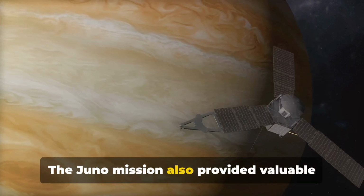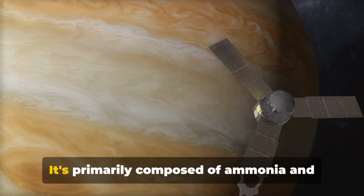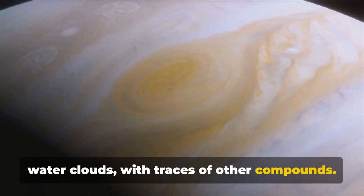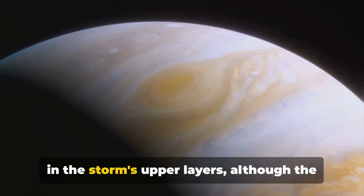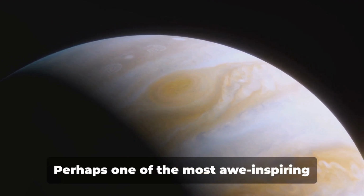The Juno mission also provided valuable data on the spot's composition. It's primarily composed of ammonia and water clouds, with traces of other compounds. Interestingly, the deep red color is thought to be caused by chemical reactions in the storm's upper layers, although the exact process remains a mystery.